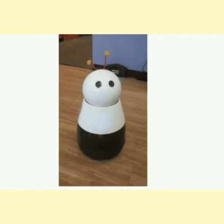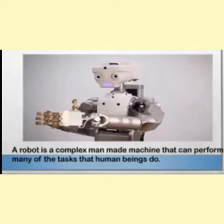Complex means, children, made up of many parts. There are many small and big parts in a robo, and this machine does the work. Whatever we human beings do, these robots can do all the work that we do, but they perform difficult and dangerous tasks which we human beings cannot do. Robots are built in such a way that they can perform these tasks automatically.